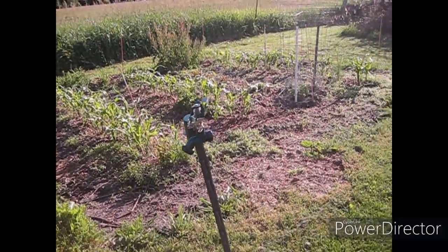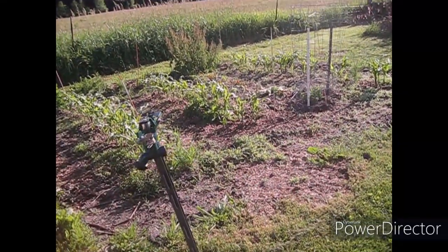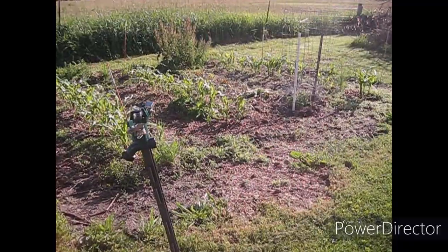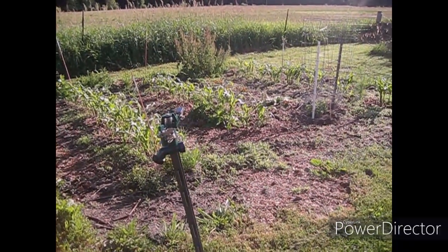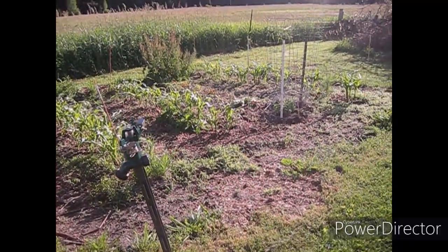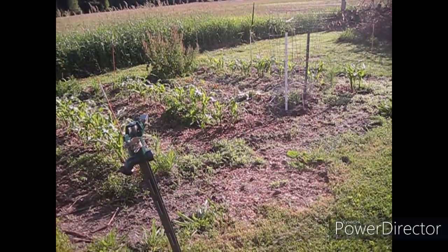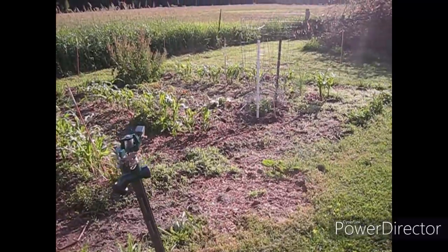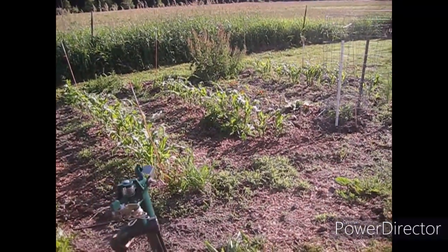So you can see I got a lot of weeds going on over here. We don't have any mulch or anything down, and so I have to hoe this by hand to get the weeds back out of here. Thankfully, they're generally pretty easy to get out. Just a little bit of work with a hoe, and they can come out. But corn does fine with weeds.